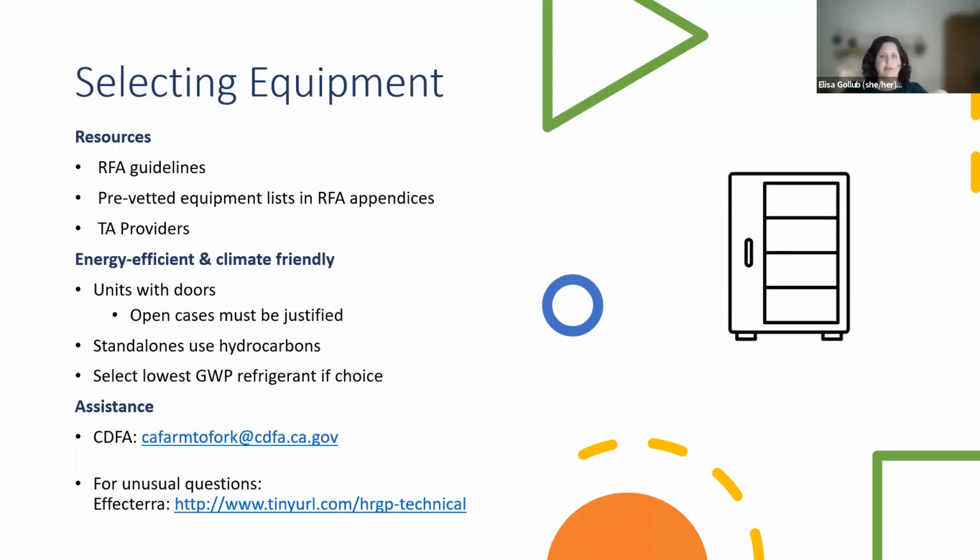Standalone units, so those are the types that tend to be smaller size and can just be plugged in and work, must use hydrocarbon refrigerants. Refrigerants are the substance that actually cools the unit, and the guidelines get into this. California regulations around refrigerants have tightened up in the last few years. So the guidelines really explain what's required per regulations in this state, and also that it's the lowest global warming potential, or GWP, as well as typically the most energy efficient choice.